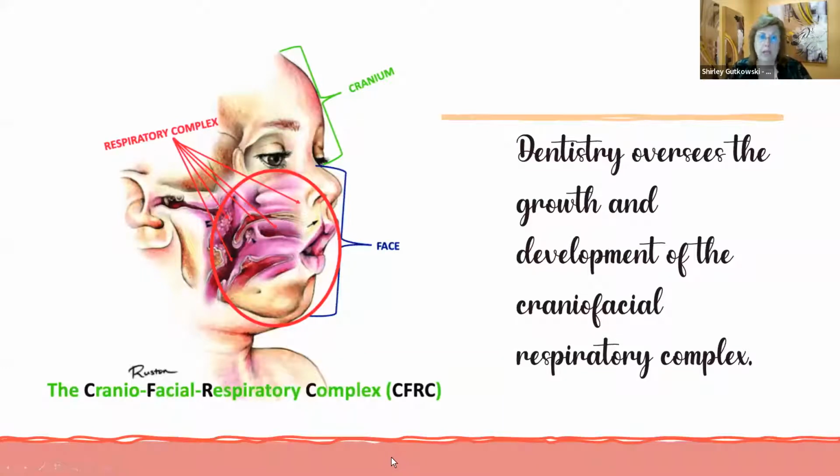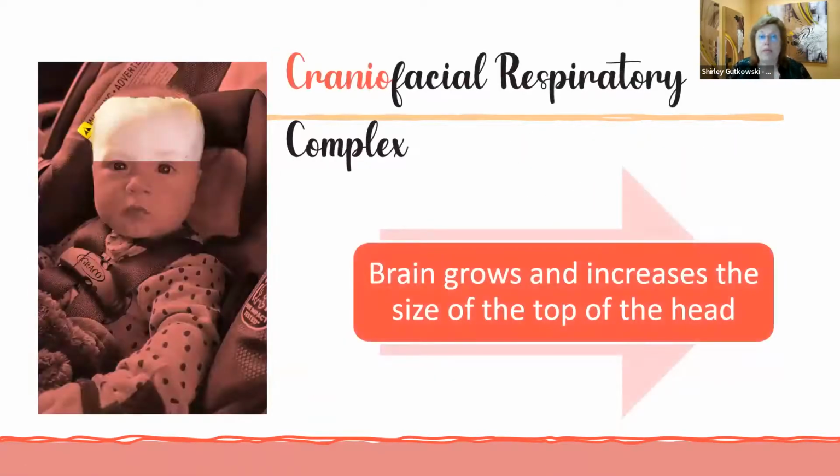And we need to start adjusting our language a little bit and really just addressing this part as the craniofacial respiratory complex instead of the craniofacial complex. We have to add this respiratory part, and this is our department right back here. I just wrote a little booklet for new parents to talk about what's going on behind the lips and what growth and development looks like and what they should be expecting when they are looking at their new baby.